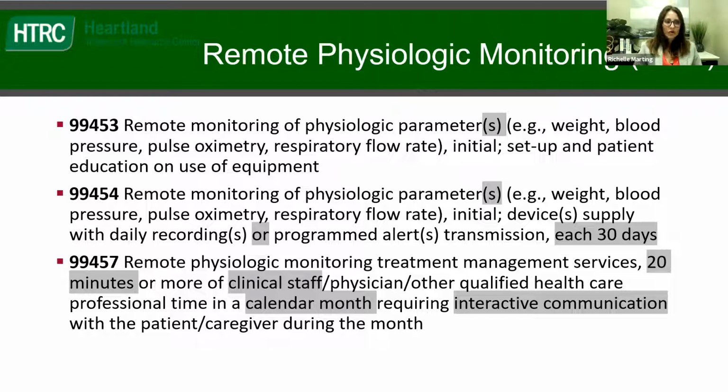Okay, so great question. With 99453, where we're doing the initial setup and the education with the patient, the definition of that code does not prescribe who must provide that service. Someone who's qualified and trained on the equipment can do it. When this is billed, it's going to be billed under the name of a supervising healthcare professional, right? The professional that is providing the general supervision for the service.